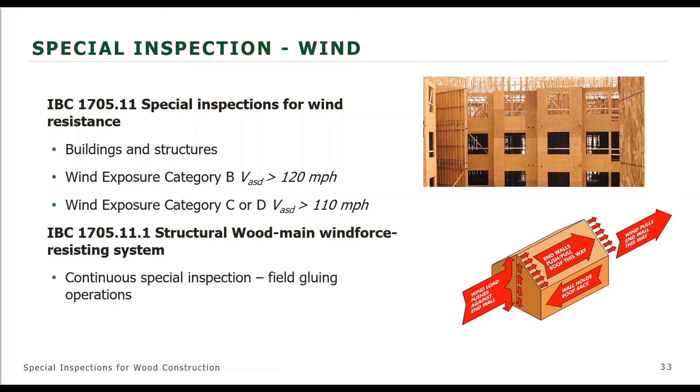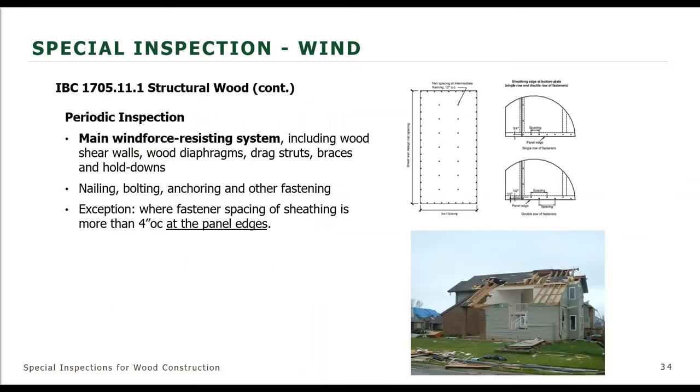And special inspection, as I mentioned previously, for wood construction that meets these requirements is going to be mostly periodic inspection, except for field gluing operations. Then it's going to require continuous inspection. Now, wood construction rarely is going to have field gluing operations. We'll see a little bit more when we get into mass timber and where that may come into play, but most wood construction is not going to have gluing involved in these types of buildings.